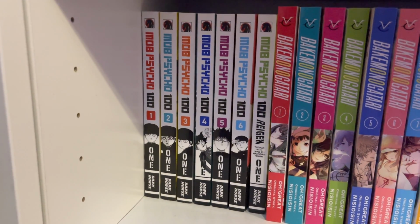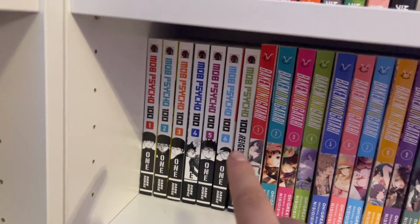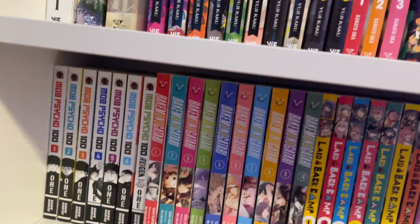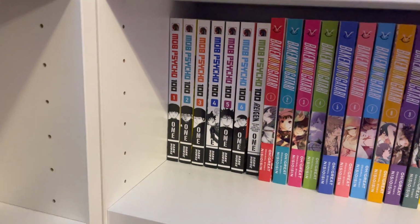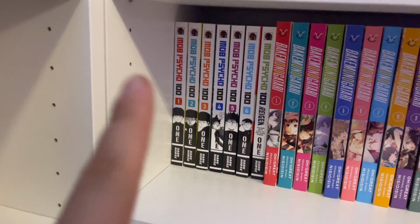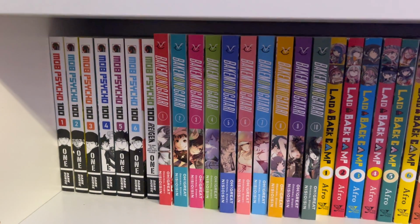Mob Psycho 1 through 6, and the Reigen one-off. Love Mob Psycho. Love Reigen. He's so funny. The anime is probably the way to go for this, though, if you don't want to bother with buying all the manga for it. As the release is absolutely horrendous. It's like 2 volumes a year, but they haven't released a single volume in the main series in like over a year.